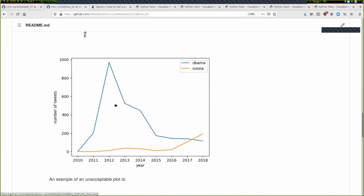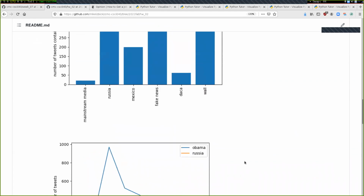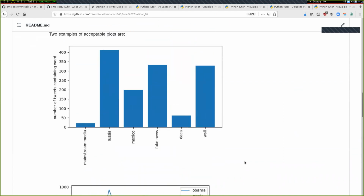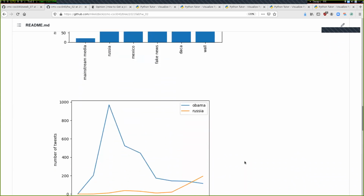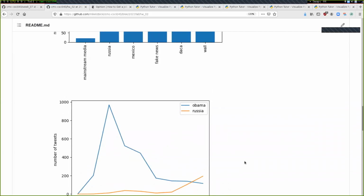And then down here is a line plot. And this is the number of times that Trump mentions Obama or the word Russia, now spread over time instead of comparing different words directly to each other. And so just two simple plots like this is all you're required to do. They must be two different types of plots. So in class, we covered how to do bar plots. Today in class, we'll see an example using line plots probably. But any other type of plot is fine.